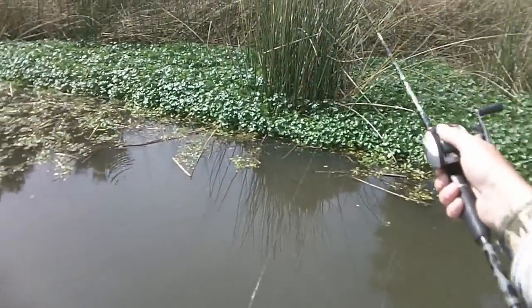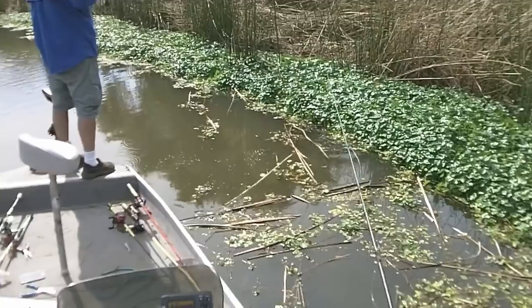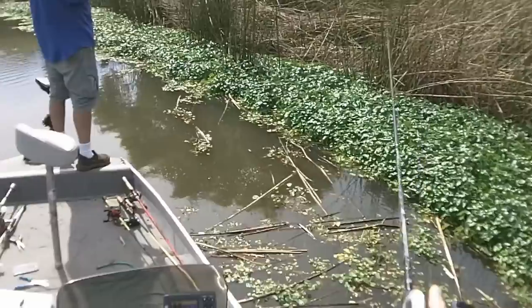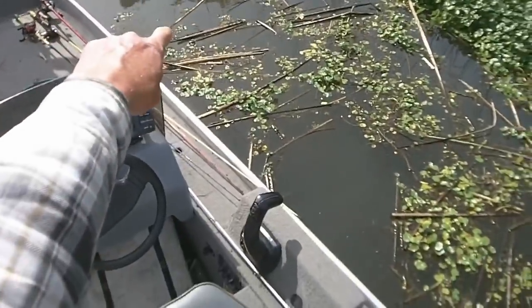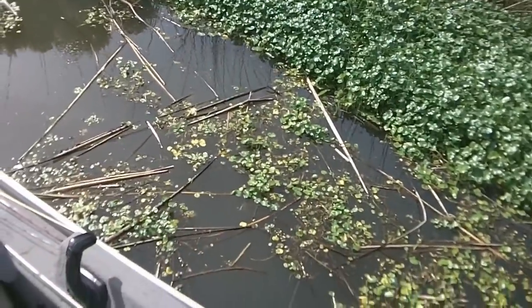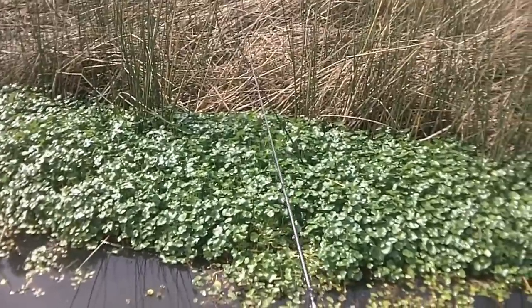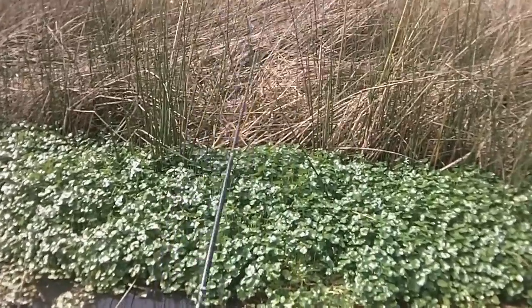He's probing inside, I'm probing outside. Yeah, fish just took off right in front of you. See that? See those bubbles right there, guys? That's a fish that got spooked by the boat. Yeah, 90% of my flips don't even go in, Jeff. Well, there we go. And it's a fish.